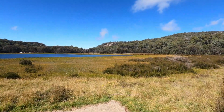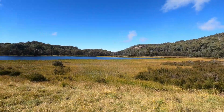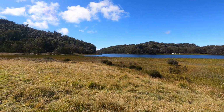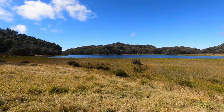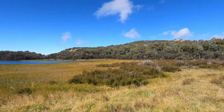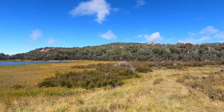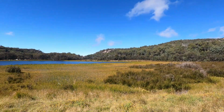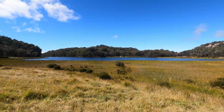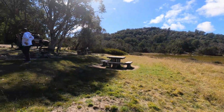What a beautiful place to have a work site. Obviously there's walking tracks over there. There's a lot of people walking through the bush. Beautiful.